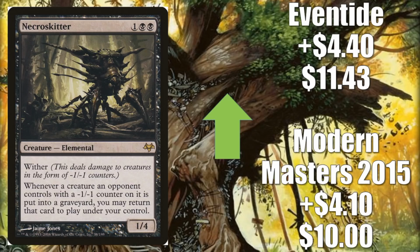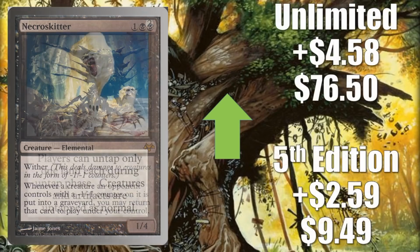Necroskitter, Modern Masters 2015 up $4.10 to $10, Eventide up $4.40 to $11.43. So this card started to get hot a few weeks ago because of Yawgmoth. A lot of folks are playing it there. However, notice it is an elemental too.